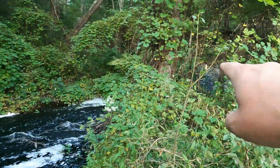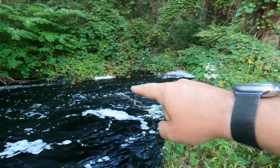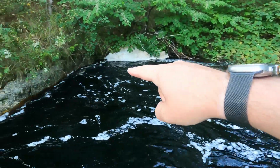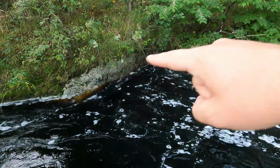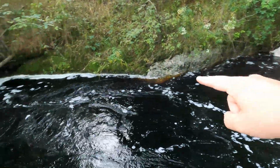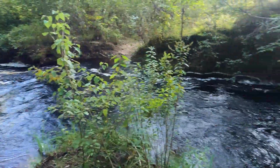Oh, this is pretty cool. Check this out. So the stream comes down. We were up in those trees, just so you can see the waterfall. It comes down, and the natural course stops, ding, right along that rock. That one rock changed the entire course of this brook. Now it goes this way. That's pretty cool, huh?